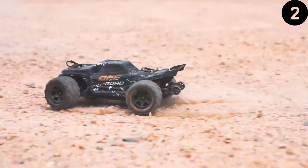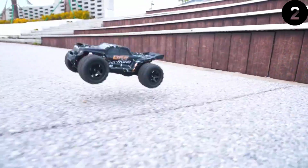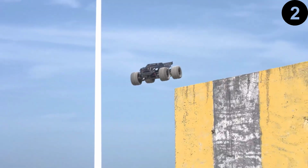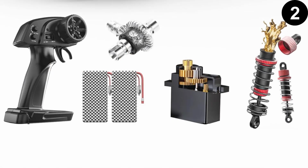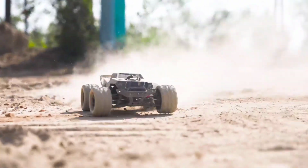The rechargeable battery offers extended playtime, while the ergonomic remote provides comfortable operation for beginners and experienced RC enthusiasts alike. Whether you enjoy competitive racing or outdoor exploration, this high-speed off-road monster truck delivers powerful performance, reliable handling, and non-stop entertainment for every adventure. Featuring precision steering and excellent suspension, it maintains traction and balance even on uneven surfaces.